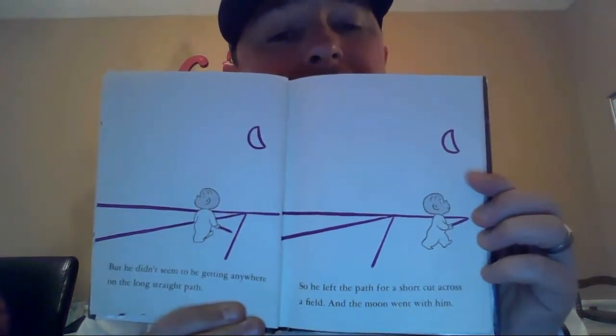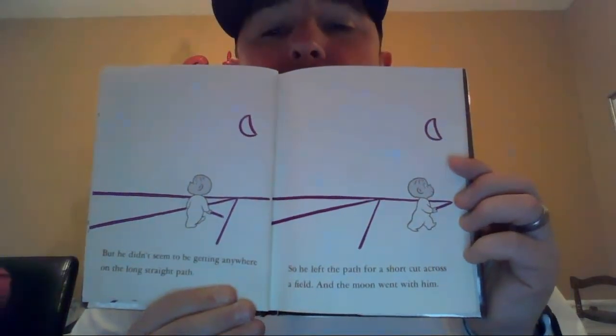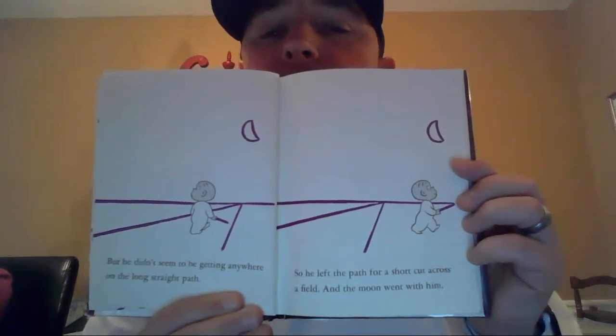But he didn't seem to be getting anywhere on the long, straight path. So he left the path for a short cut across a field, and the moon went with him.